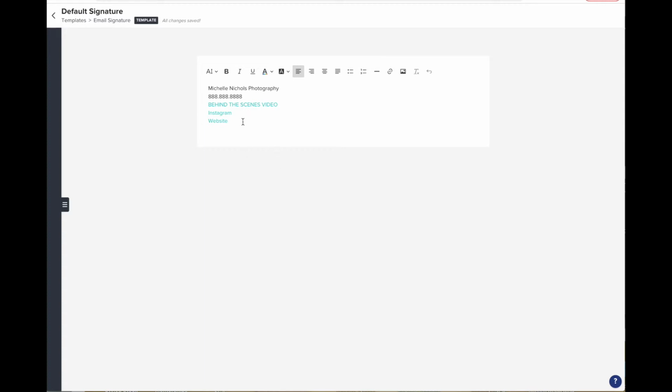You can link within your signature, which is really cool. And all you need to do to link to your website is just highlight the text that you want to link to, click the link button, enter the URL of your website, and then hit enter, and it'll hyperlink. So we'll highlight the text, link, and then say okay. And then whenever someone's in your email, they can click on that hyperlinked text, and it'll take them right to where you want to go, which is really cool.